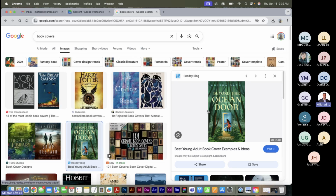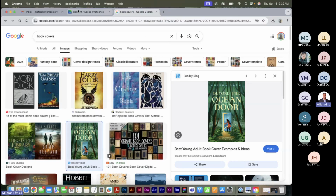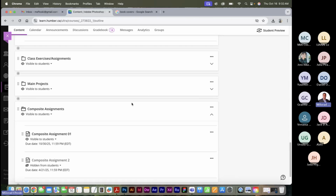So you can do that as well. All right, so I showed you a lot of samples so far, and from time to time, I like to do that to kind of keep things in perspective and for you to see where we're heading with this. Now that I showed you these samples just to point you in the right direction, this is the next item on the to-do list.